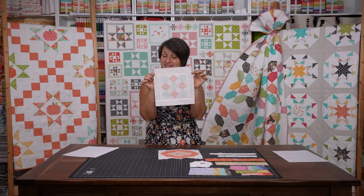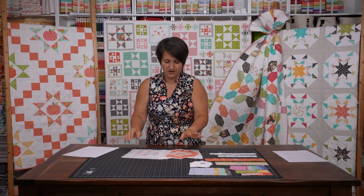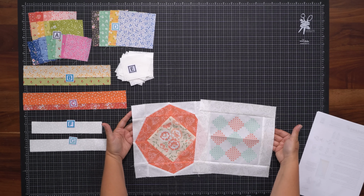And then I also did my A Bloom panel. I just boarded it out. These are my alternate blocks for my quilt, and I love the way these two blocks look together.